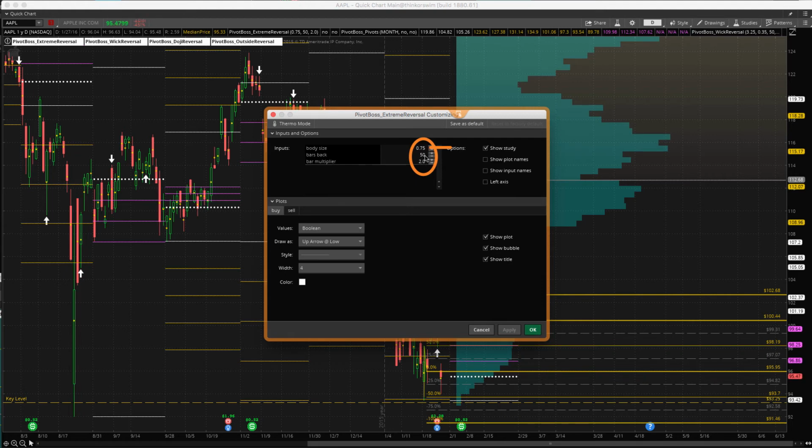And then over the last 50 bars, you're going to get the average range, and the range of that signal bar needs to be double the average. So it's saying it needs to be at least 2 times greater than the average bar.